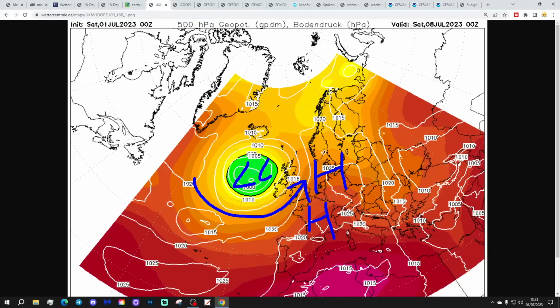How quickly that low gets in will determine whether we get another push of quite hot weather through next weekend and into the beginning of the following week, or whether we just very quickly move this low in, flatten off the ridge, and go back to a westerly flow very quickly next weekend. As we only get to midnight on Saturday, the UK Met is inconclusive. It could go either way there.